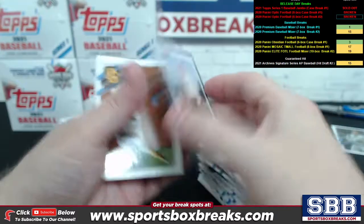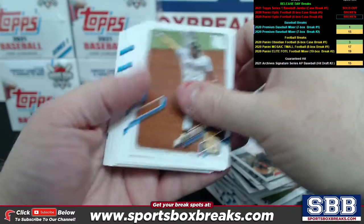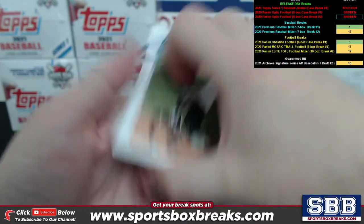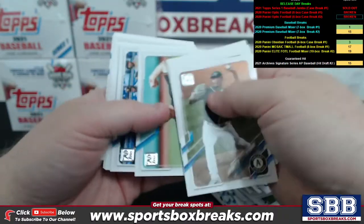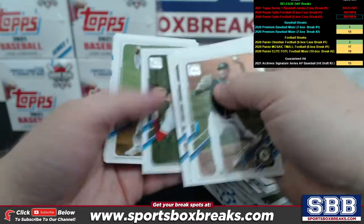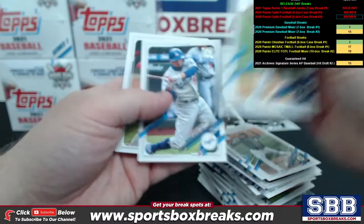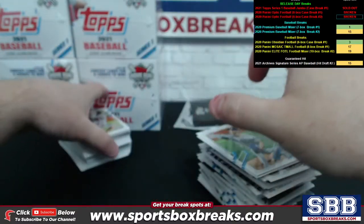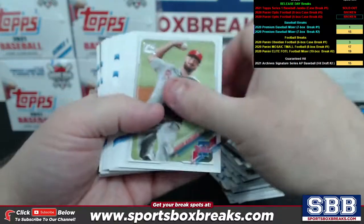Through the years, Chipper Jones. 1992. That was Chipper's prospect Bowman card. What an outfit. Probably listening to Garth Brooks every day. Not that there's anything wrong with Garth. That's just like the same time period.